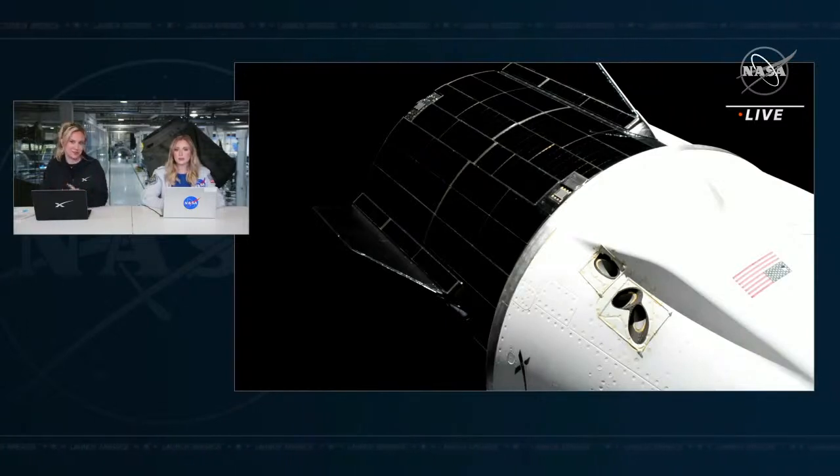But I love this view that we have because it's such a gorgeous view of those solar panels, which we make here in-house, as well as the trunk itself. So I love that we're able to see that configuration basically in its last time before it deorbits and eventually burns up in the atmosphere.